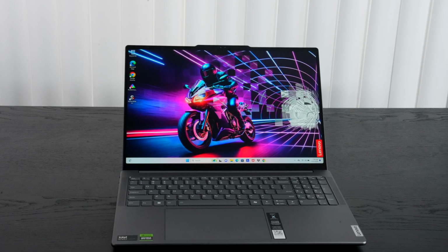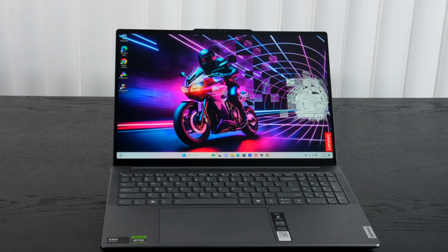Now, about a month ago, I reviewed one of the best laptops for 2024, and it's certainly in the running for best laptop of the year. I'm talking about the Lenovo Yoga Pro 9i. It's a creator-focused laptop. It has a gorgeous 16-inch mini LED display, 165 Hz refresh rate. It's got pretty much all the bells and whistles that Lenovo can throw in it.